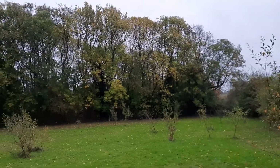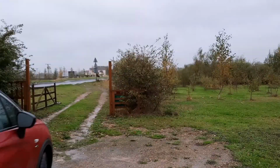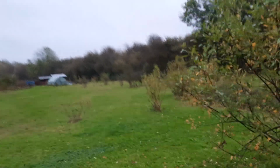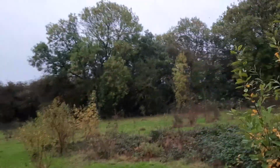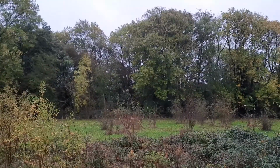Well, here we are down on the land. Don't know if you can see the trees moving. It's a very wet and windy and cool morning this morning. I expected a bit of rain, but in all honesty I wasn't expecting this. Can you see all the leaves flying around? I don't know if you'll pick them up on the video or not. It's like a rain of leaves.